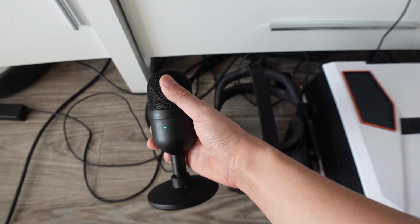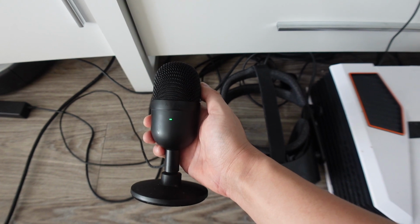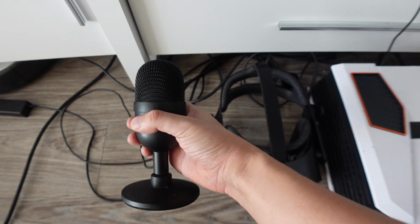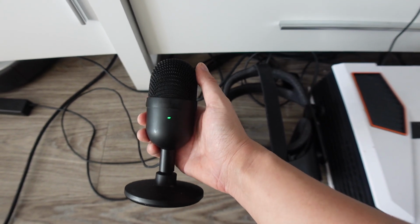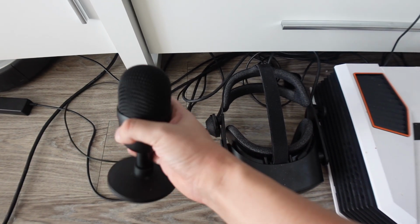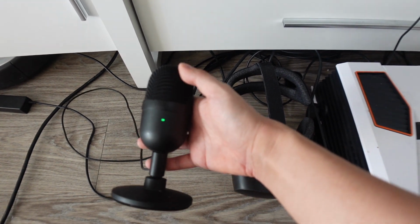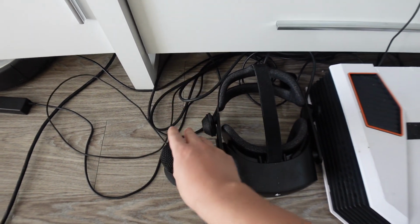When I do my videos with my friend Eric, and we do those sports NBA 2K type of sessions together, then I might use the Razer Siren Mini as well for recording. So yeah, this is a very, very basic microphone. Just a standard condenser cardboard mic. So I use this sometimes if I want to record some sessions with my desktop.